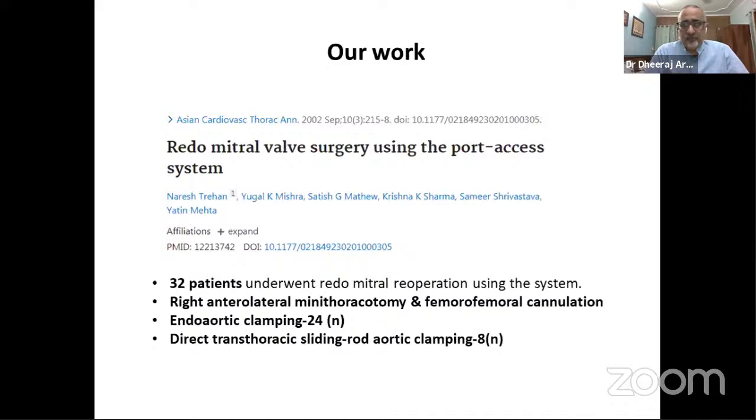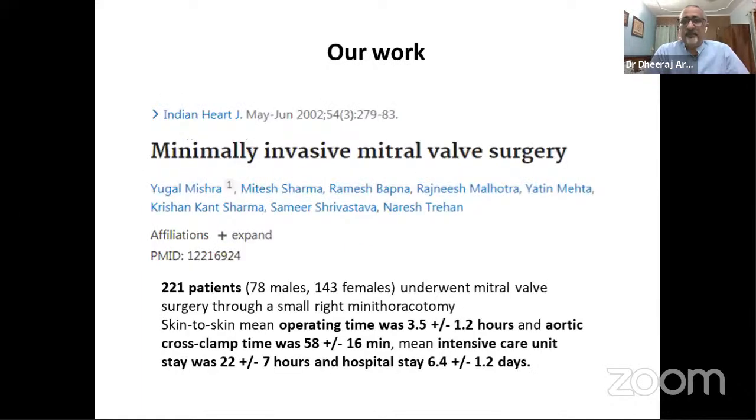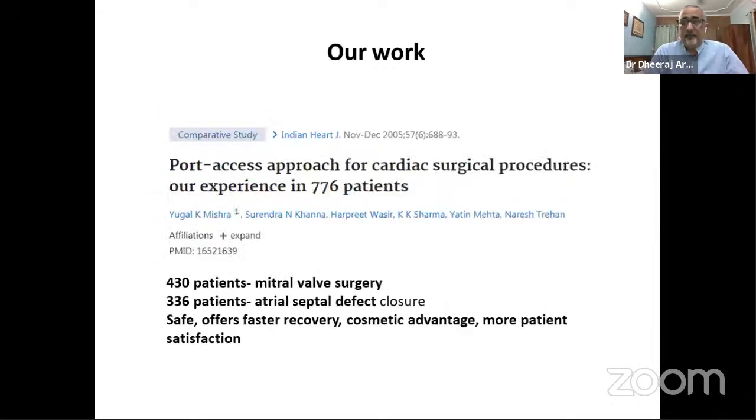bypass. We have used both endoclamps as well as direct clamping of the aorta. Then we have done ASDs also. We have done around 220 patients of minimal invasive mitral surgeries with good operating time and minimal hospital stay. Then we have done around 800 patients of mitral surgery as well as atrial septal defect, and we found that the patients had faster recovery, cosmetic advantage, and more patient satisfaction in these types of patients.